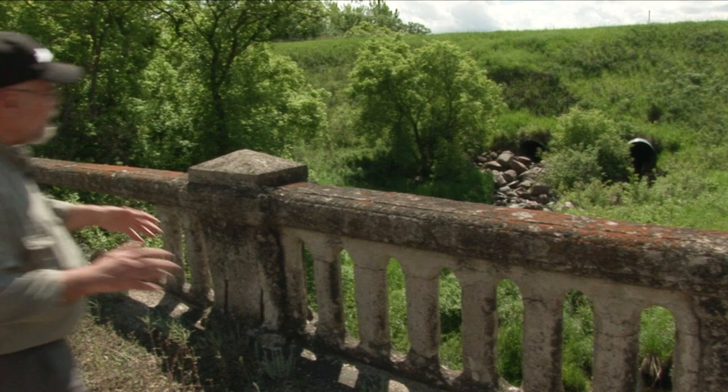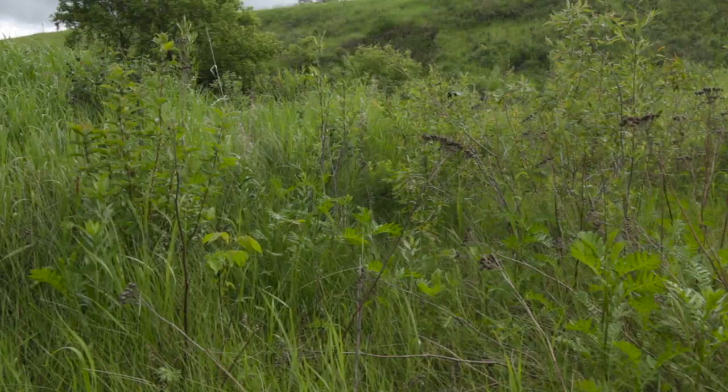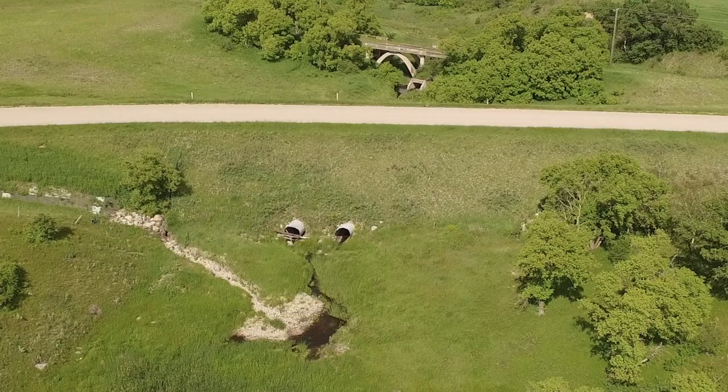Another thing that we can see from here is the current bridge. In fact, it would be hard even to call it a bridge, other than the fact that it's crossing over water. The current bridge hardly deserves the name. It's actually not much more than a culvert, a very large culvert, that is overlain by a massive amount of fill, gravel, and soil.